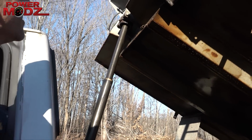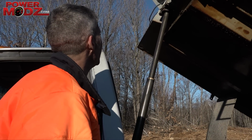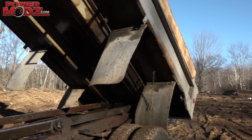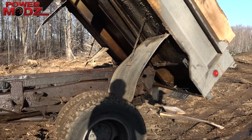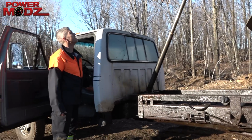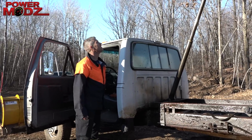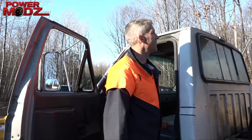Wood in the back. Probably gonna fall out. There you go. Look at that. There she goes. That's it. How sweet is that? Easy. Let's go down too slowly that first one.